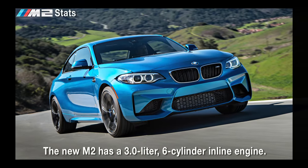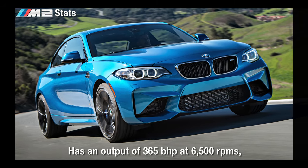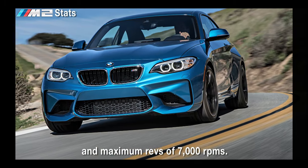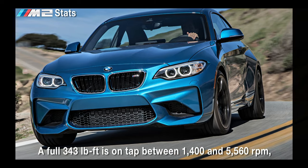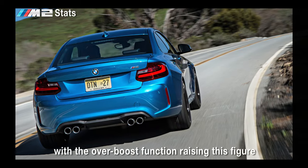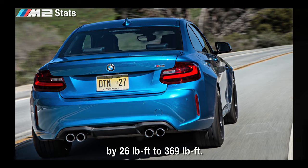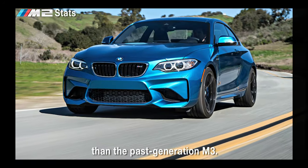The new M2 has a 3-liter six-cylinder inline engine, with an output of 365 bhp at 6,500 RPM and maximum revs of 7,000 RPM. A full 343 pound-feet is on tap between 1,400 and 5,560 RPM, with an overboost function raising this figure by 26 pound-feet to 369 pound-feet. This is more than 70 pound-feet of additional torque than the past generation M3.